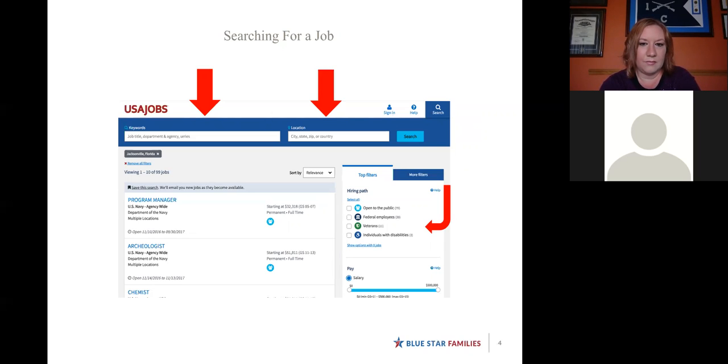You can search also by series number. The series numbers are a division of occupational group or family of jobs consisting of positions similar to a specialized line of work. So for example, accounting. If you're looking for an accounting position, that is going to be under Accounting Series 0510. You can find all the series numbers at opm.gov. And this is just one way you can search for a job. You don't have to include the series number.